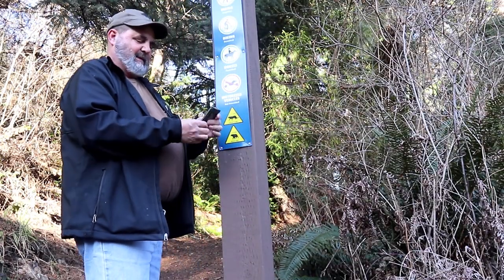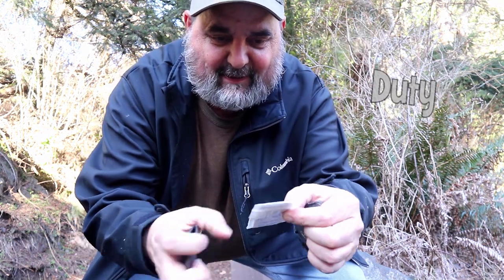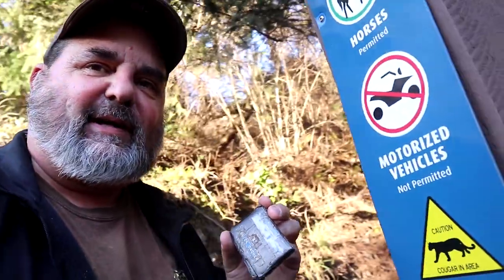There it is. It's a double duty in a bag. Awesome. That's a good construction. I like that. It was made by Quick Cacher. That's a good one. And I've hidden one in kind of a location just like this, behind a hiking sign. Yes, tuck her in like that. Boom. Good one.